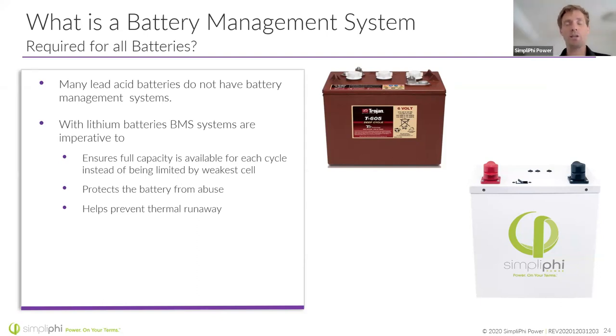So if you take 10,000 and you divide it by 365 days, if you cycled your battery once daily, you can extrapolate that out to 27 years. Will your battery last 27 years? Well, it depends on how you drive it. Depends on how you treat it, right? Depends on the conditions in which that battery is kept. If you have rain get on that battery, et cetera, you're probably not gonna last 27 years.